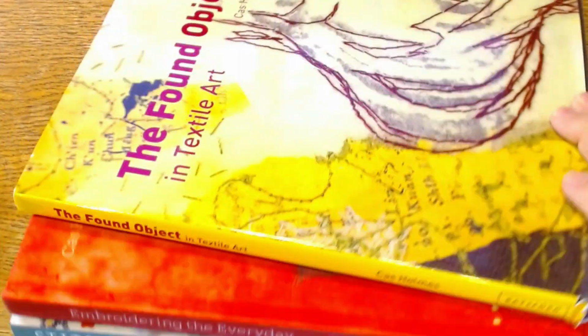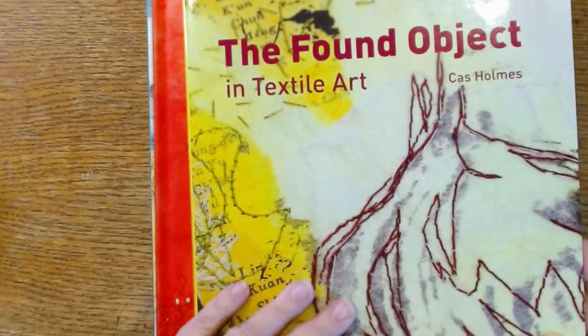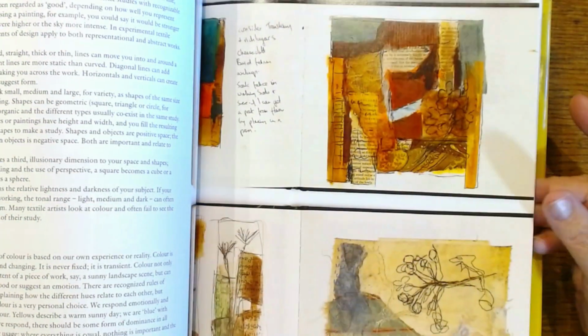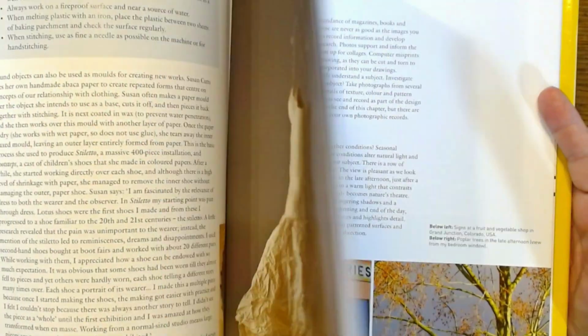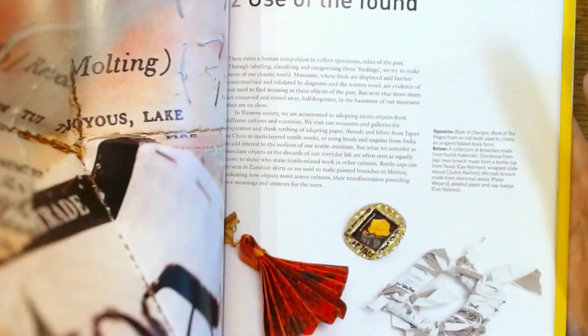They are not cheap, but they are beautifully presented, and I learned so much. So this is the Found Object in Textile Art. And I have taken a class from Cass through Fibre Arts Take Two. I will put a link to that down below. The class is one of those things that only opens up every so often.